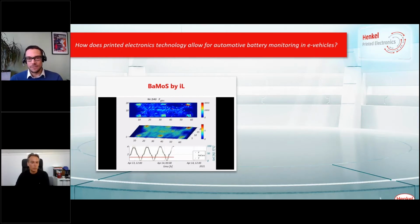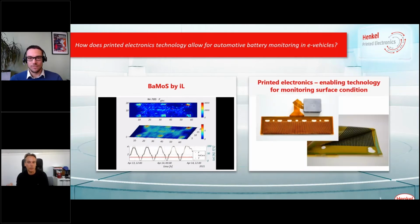Okay, so what we are looking at is then a printed sensor in a way. This is correct, yeah. And how does the surface look like? I think it's in an array in a pixel way, so that you can measure or follow the pressure on a pixel level, I would say. Yes.